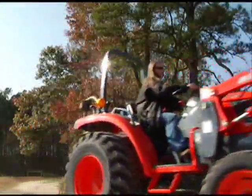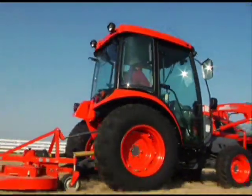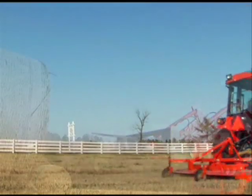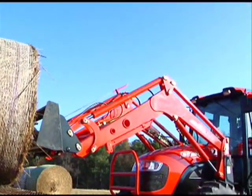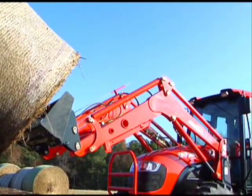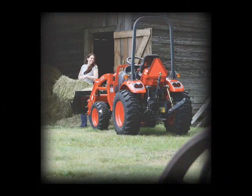All models feature four-wheel drive for superb traction and down-to-earth driving power. Offering a choice of either manual or fully hydrostatic transmissions, Kioti tractors make life easy and very productive. Now here's a quick peek at the Kioti line. CK20S is our smallest series offering 22 horsepower in a choice of manual or hydrostatic transmission.